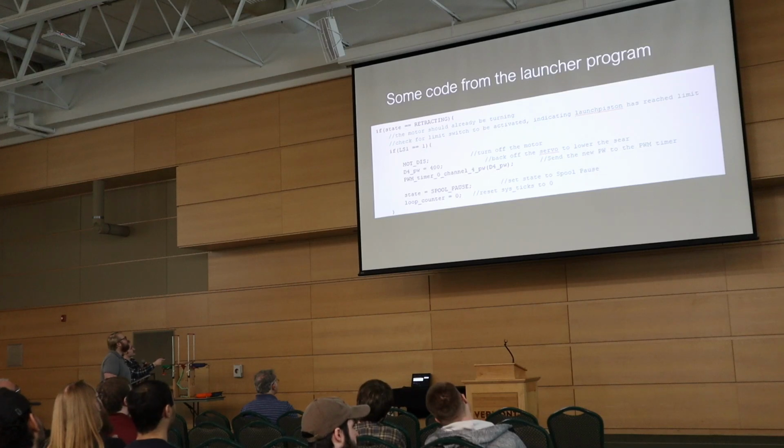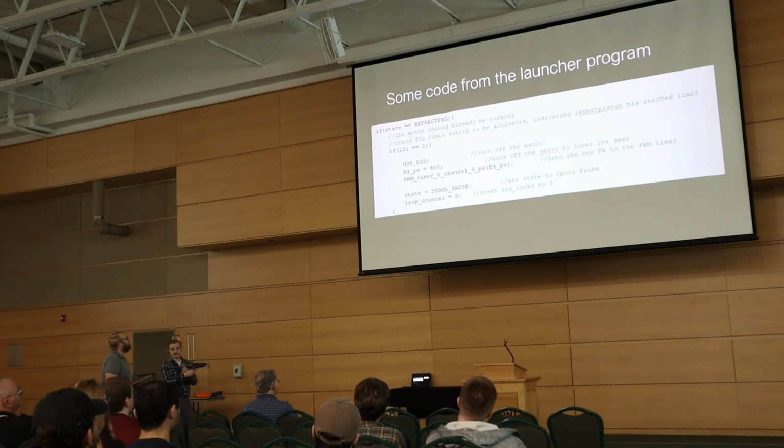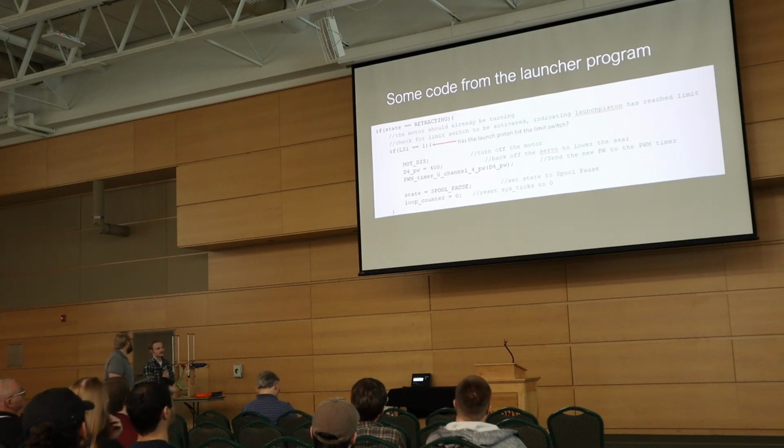This is just a snippet of code showing one of the states. This is the retracting state. So this was that time when the reel is pulling back the springs, pulling back the launch piston. It's waiting for that limit switch to be pressed right here, at which point it will disable the motor, change the pulse width being sent to the servo, which will actuate the servo to a different position. And it'll send that pulse width to the servo. It changes to the next state, resets the timer. Very, very basic state machine software here. There you go, there's a little animation, I forgot.